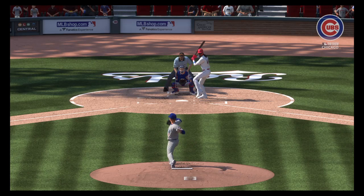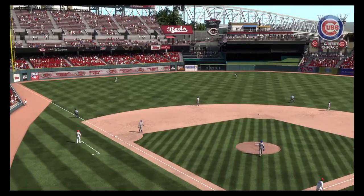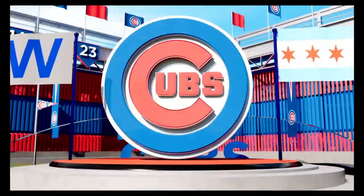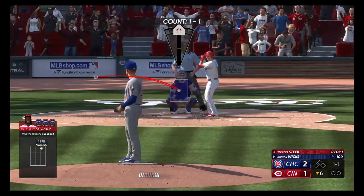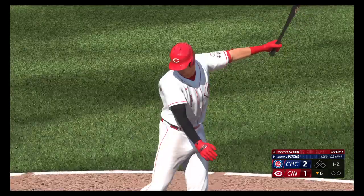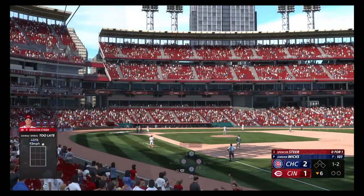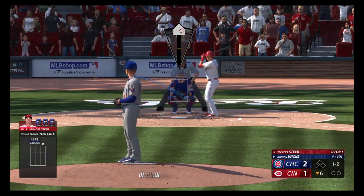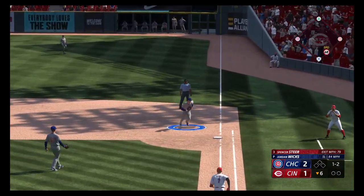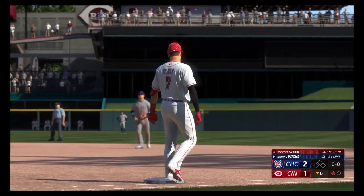Pitcher tried to intimidate with that fastball up and in, but he was ready for it. Pulled the trigger, and man, explosive through the zone right there. Next for Cincinnati, Spencer Steer. The 1-1 is cut on and missed at a pitch upstairs. To the right side. Steps on first for the out.